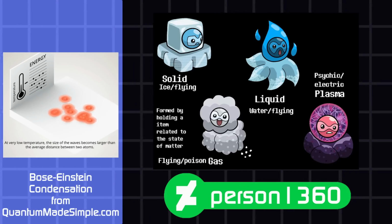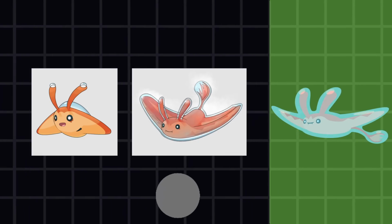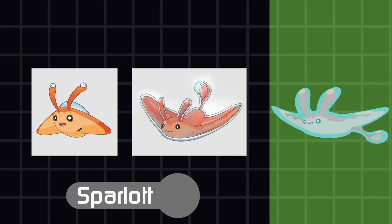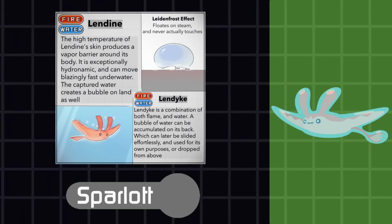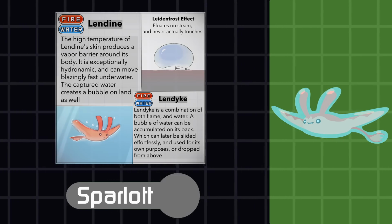Speaking of phase changes, this Mantike line by Sparlet shows off the latent frost effect, which happens when the surface is so hot that dropping in liquid water makes an intact droplet, as the bottom instantly vaporizes into steam and lets the rest of the droplet hover above the surface, sitting on that steam until the droplet dries out eventually.